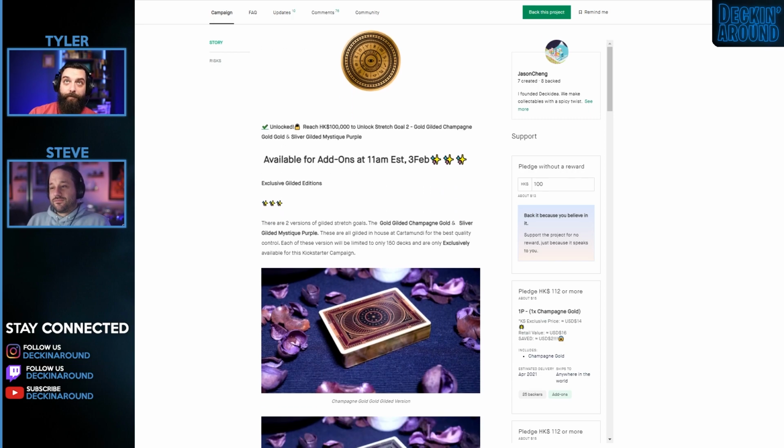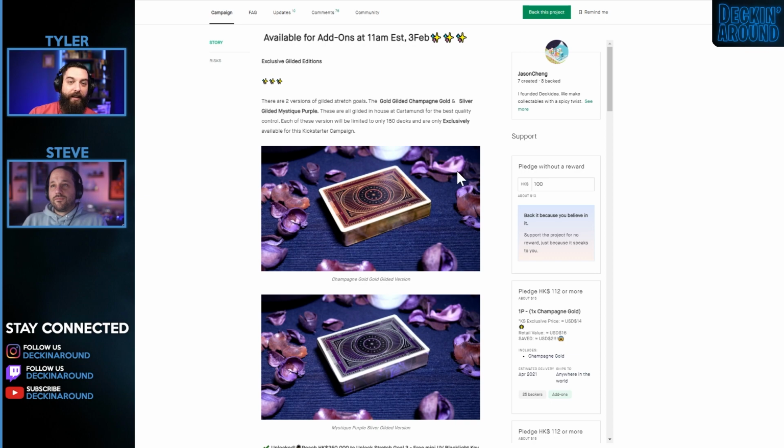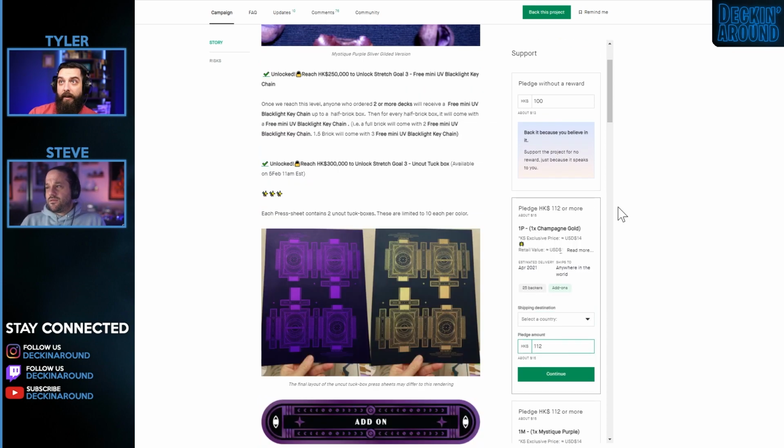Man, taking a little page from the Riffle Shuffle book there, kind of staggering the release for the Gilded Edition, which I think is awesome. Yeah. How much is it per deck? Let's see what we got here. 21 shipped.